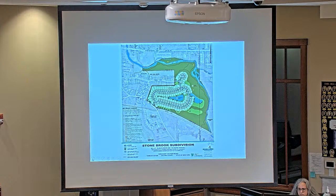It all is draining this way ultimately. So it's not something that this 115 acres is generating. It's a receiving parcel of that water.